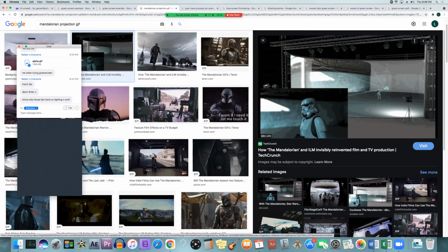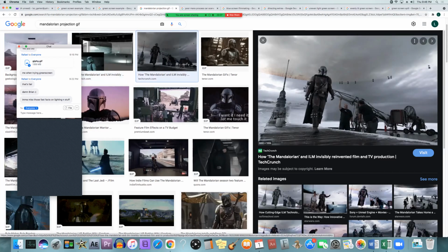So let's say the Mando's in front, he's actually in the scene, but then there's a background and there's a stormtrooper in the back. Well, they'll match whatever movements the person's doing. That's crazy. That's definitely one thing you can do when you have an unlimited budget.